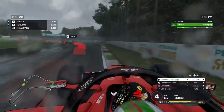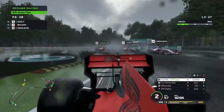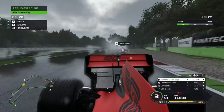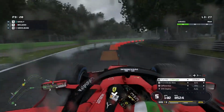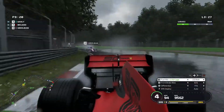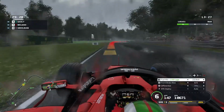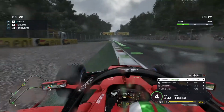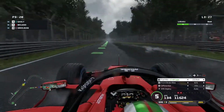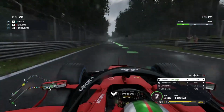Hamilton's going for it! Oh, what is Hamilton doing? Hamilton loses 2 places there. I don't know what he was doing. There wasn't even a gap on the outside and he just went for it. That is very surprising. That could have been nasty. But the championship leader, losing a couple places. He's now behind his teammate Perez.